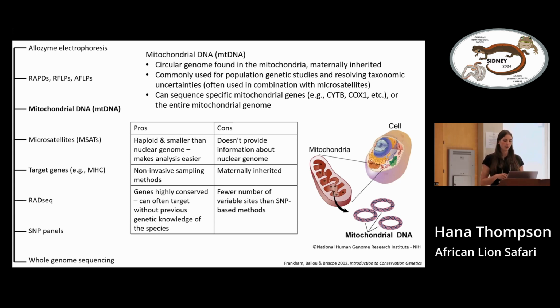But some cons, of course: you're not getting any information about the nuclear genome. You're just focused on the mitochondrial genome. And it's maternally inherited, so you're only getting information from one side of the ancestral lineage rather than from both parents. You also end up with fewer variable sites, so less data to analyze than some of the SNP-based methods that I'll be talking about a little bit later.